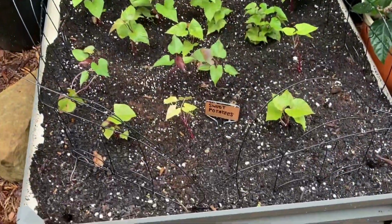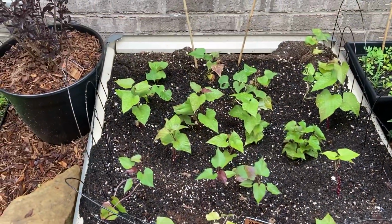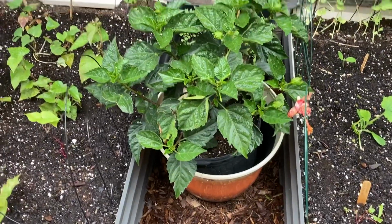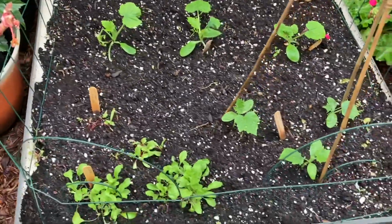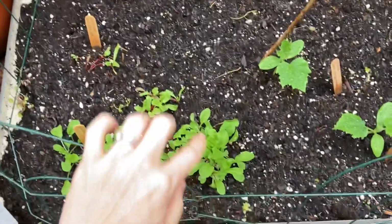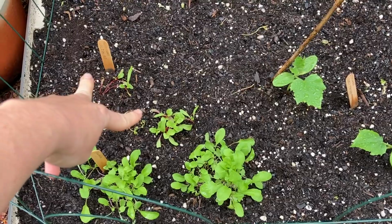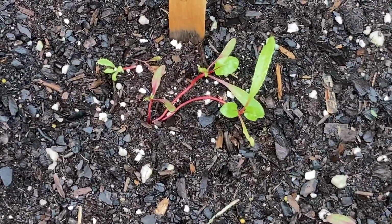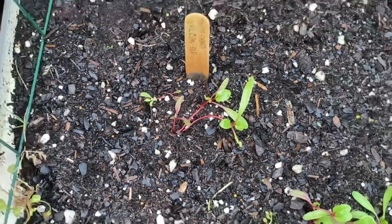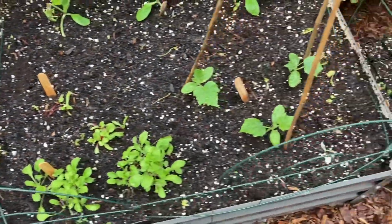This is the sweet potato bed, and I have purple sweet potatoes and regular orange sweet potatoes. My hibiscus plant is hanging out over here, right next to the second raised bed, which has some arugula, and this is Vulcan red Swiss chard. The stems get so bright red. We've had so much rain, which I'm sure you guys have had too, and so everything's kind of flopped over.